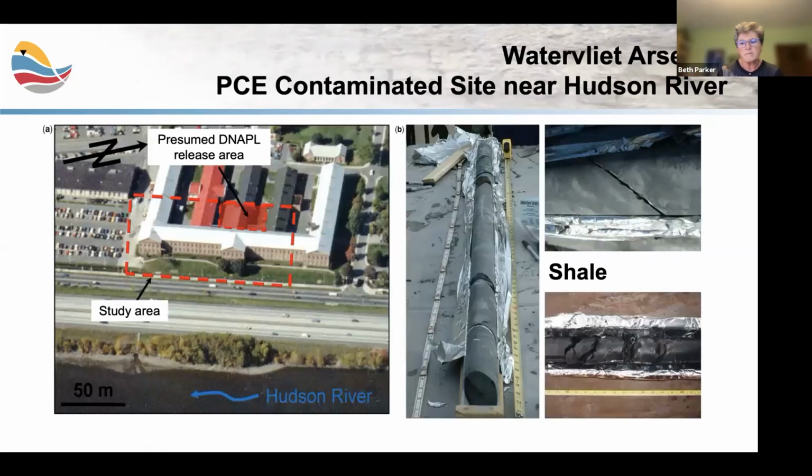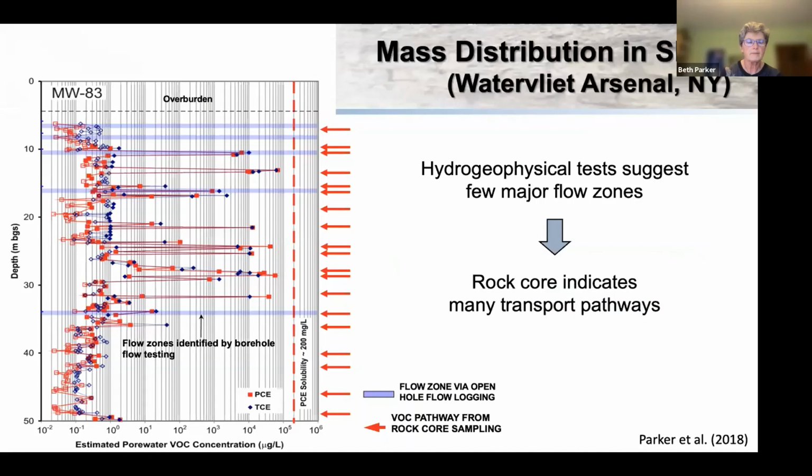So I'll take you to one of my early sites that I went to in the mid to late 90s. It's a site in upstate New York where PCE contamination got into a shallow black shale. You can see a picture of a core here. And this black shale has a high organic carbon content. Lots of pyrite was observed along fracture veins and in the matrix, and 2 to 4% matrix porosity.